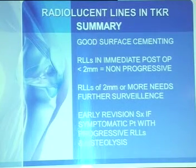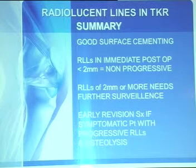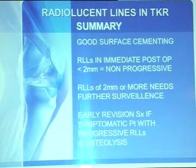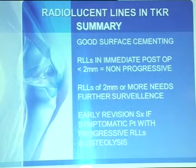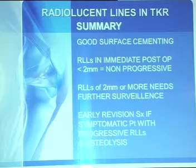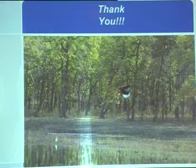So in summary, for radiolucent lines, a good surface cementing technique should be available as a skill to the surgeon. A radiolucent line in the immediate post-op phase, less than 2 millimeters, is non-progressive. Because you do x-rays at 6 months, 1 year, and 2 years, you would be able to follow the patient up. And if it is 2 millimeters or more, it needs further surveillance like in this case. And early revision surgery if a symptomatic patient has progressive radiolucent lines and osteolysis. So that's the summary, and thank you very much.